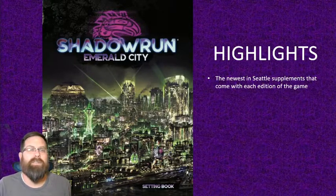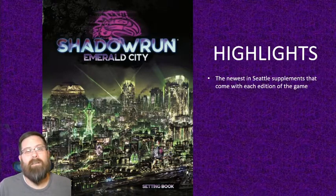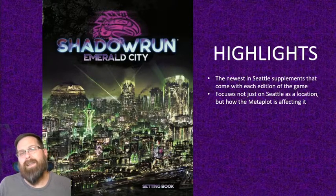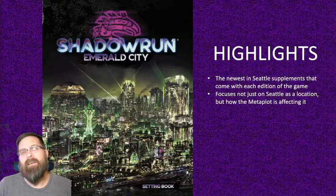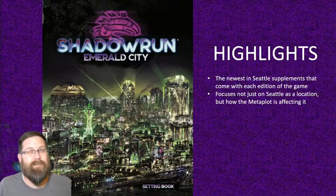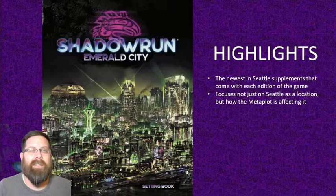This is the newest in Seattle supplements that have pretty much come with every edition of the game. It focuses not just on Seattle as a location, but also how the meta plot is affecting it. If you weren't aware, in Shadowrun 6th World, Seattle has gone independent. They have partnered, with the backing of the Sea Dragon, they have decided to sever the ties with the UCAS and are going their own way. But it's still very early in the plot line, so there's not a lot of developments on it yet.